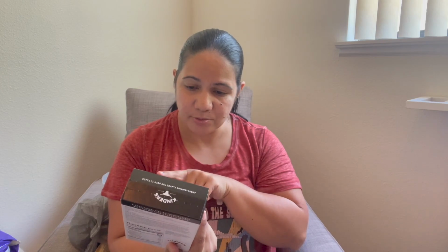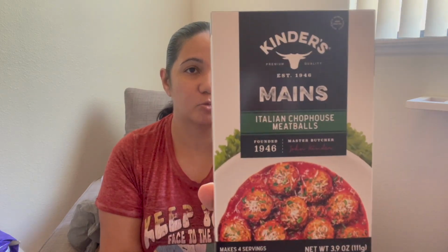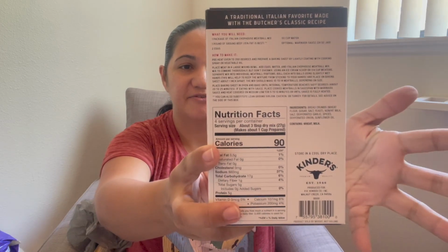And then the last one I found was the Italian Chop House meatballs. You just add meat and eggs to this one. So I'm thinking it comes with the breadcrumbs and the seasoning. So I picked that one up as well. Again, it does have the instructions in the back, like what items you need and everything like that. So I thought it was pretty cool. I'm gonna try it out, see how that works out.